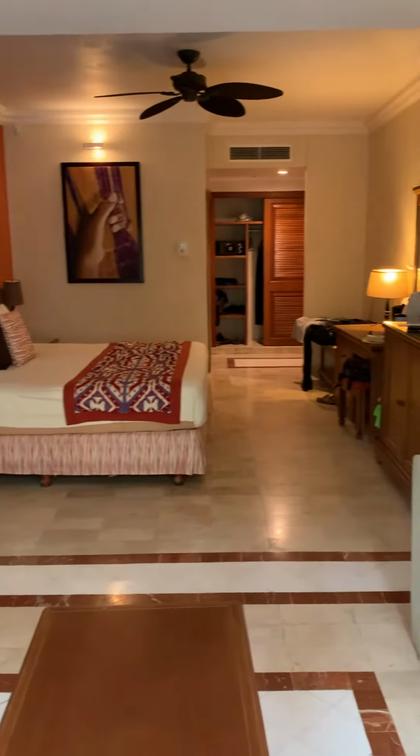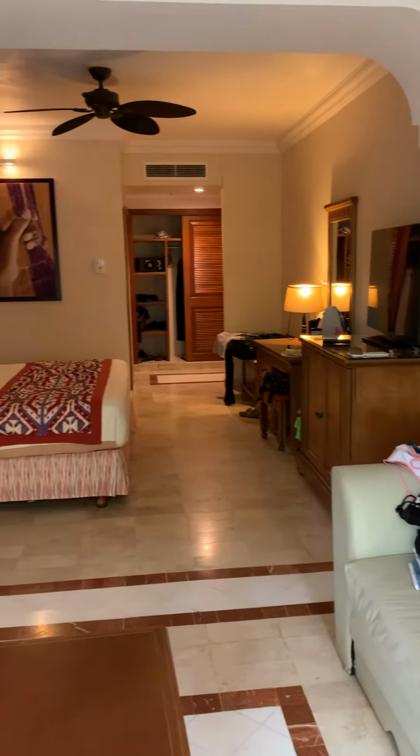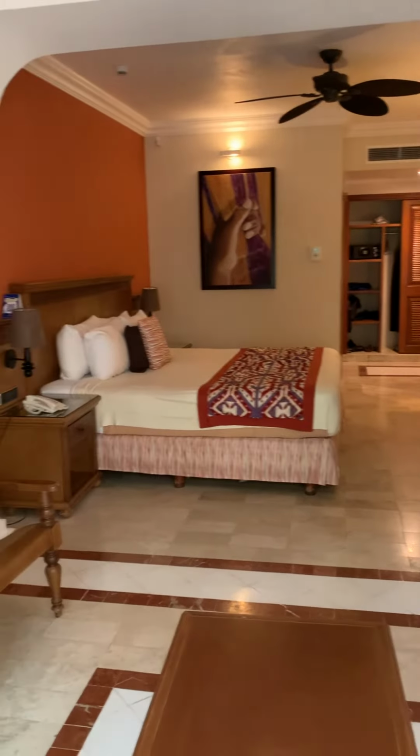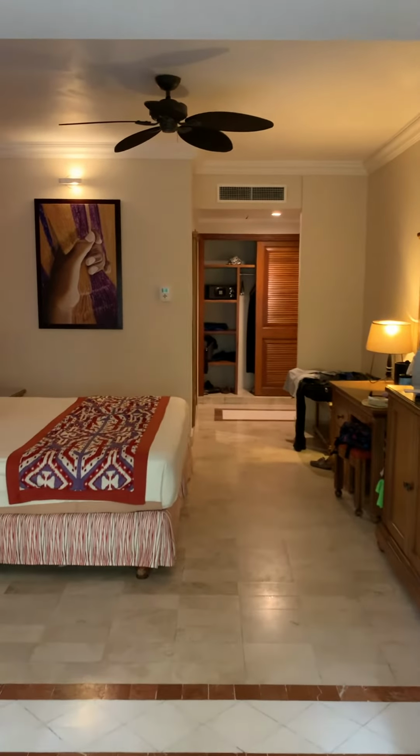So I hope that gives you a little bit of a look at what the Grand Palladium Colonial used to look like. And at the end of this month, they're going to be revamping these rooms, so expect them to be slightly different.